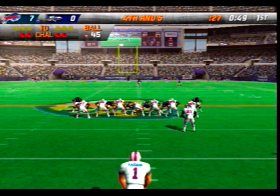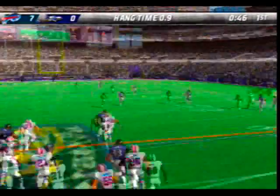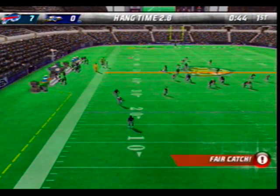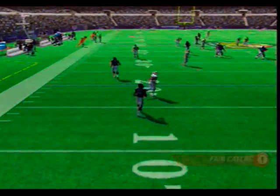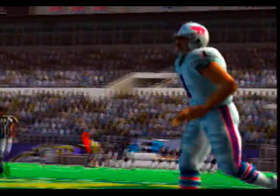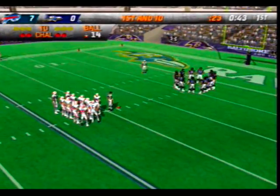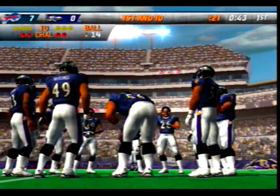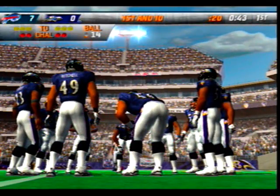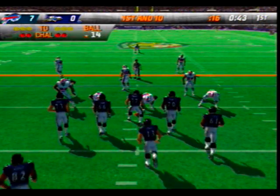Matt is the deep return man. He signals for the fair catch. It's still very early. This is one of those spots where you'd like to be able to respond and put the ball in the end zone. First and 10. Ball on the 14-yard line.